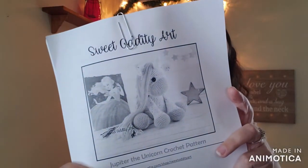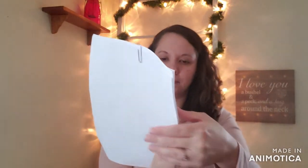Sweet Oddity Art. I got this off of Ravelry, but I think you can get it off of Etsy as well too. It's a pay-for pattern. And yes, this is going to be my project for January. I wanted to have it on my hooks and start it by now. But like I said, I want to finish these baby sets so I can fully pay attention to what I'm doing and fully commit to these things.